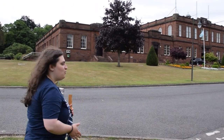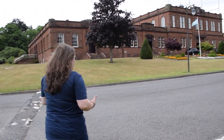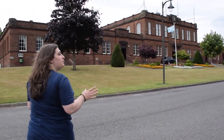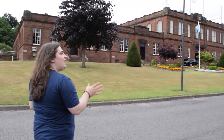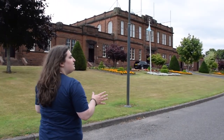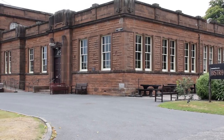There are many different aspects to our campus. We have the Holiday Inn Hotel, we have the Easterbrook Hall and Bistro, which includes a swimming pool and spa. We also have Crichton Central, along with Dumfries and Galloway Council buildings and other local businesses.